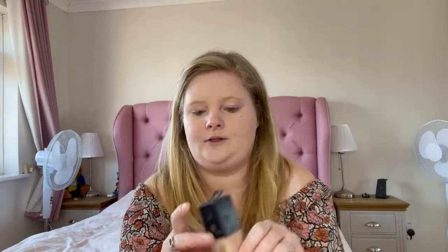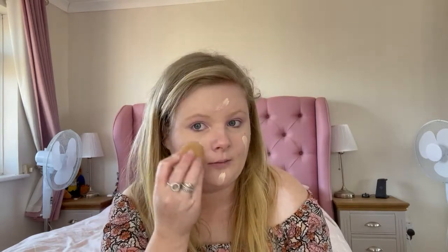Yeah, I'm going to try the e.l.f. one. This is in the shade Snow, 138 Snow, the e.l.f. foundation. I think this is too light for me. Yeah, I feel like this is very light. I'm not sure on this one. This one may not be for me. And I'm going to just blend this in with a beauty blender. Yeah, this is very pale. I feel like I've picked up the wrong shade in this.